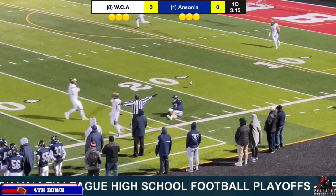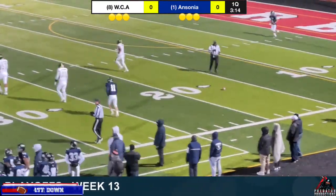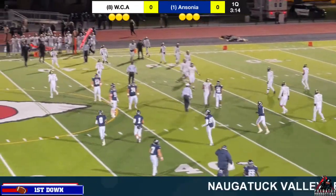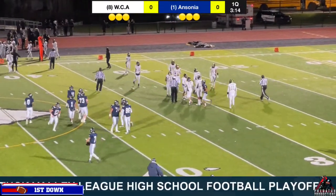It's not going all the way. Sorrentino's pass falls incomplete. He was looking for Paul Palmer. It'll be a turnover on downs. The Spartans will have first and 10.